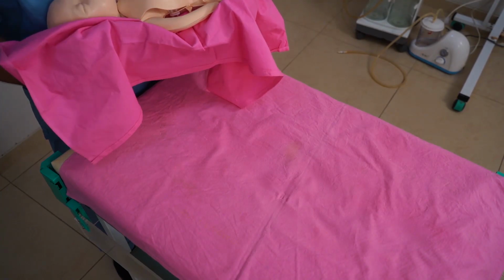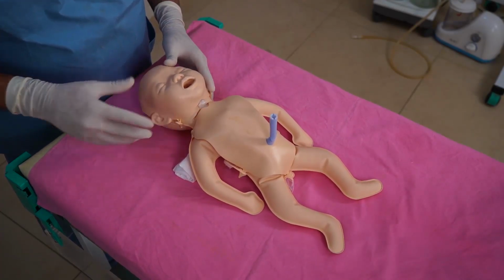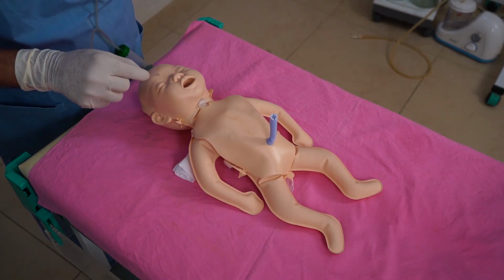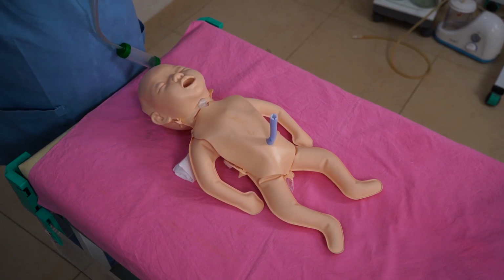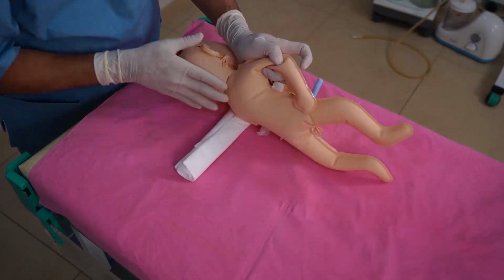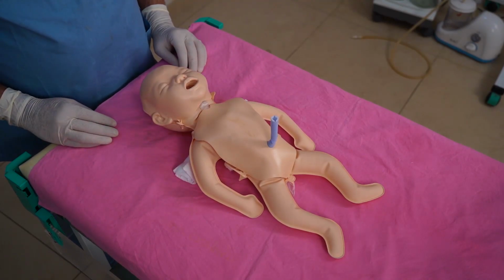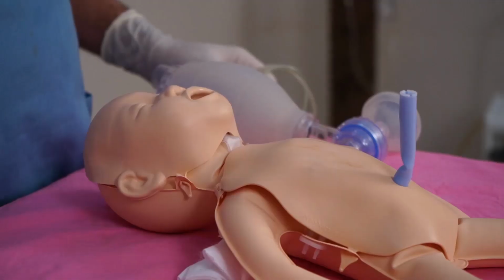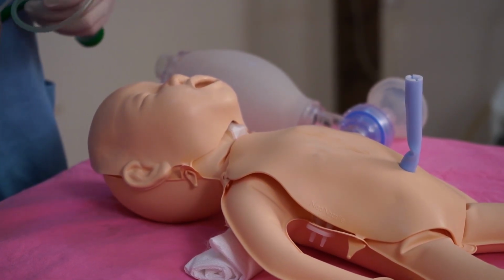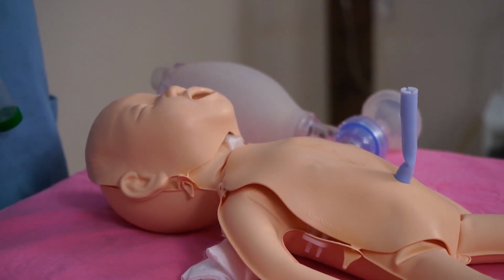Now I will provide initial steps. Position the baby, suction from mouth, then nose, stimulated the baby, repositioned baby. Is the baby breathing? No, baby is not breathing. Baby is not breathing, so I will provide bag and mask ventilation. First, I will again do suction from mouth, then nose.